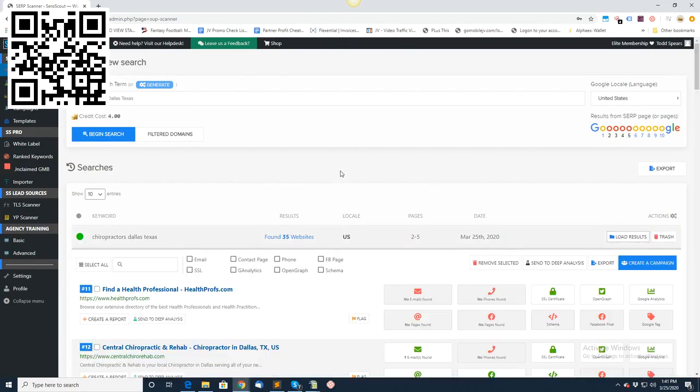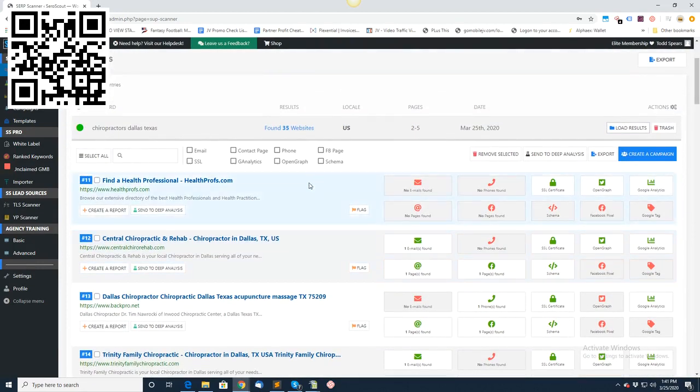And I'm going to load the results here. And now what you see here is it found 35 websites. And what it shows you here, it looks for emails, phone numbers, whether or not the SSL is good, whether or not they're using Open Graph, whether or not they're using Google Analytics, Google Tag Manager, which is also an indicator of Google AdWords, Facebook Pixel or not, Schema or not, and then a Facebook page. And then I can't remember what that is exactly.